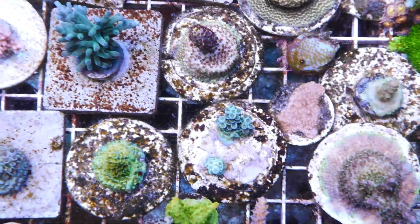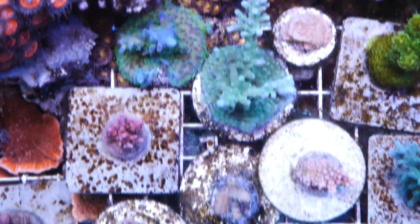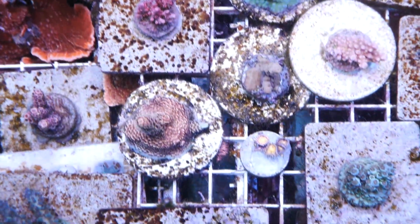So as you can see here, I do have some frag plugs here, and I think most of them are spoken for. And anything that's on like a 2-inch tile or disc and larger, those are pieces that I'm growing out.